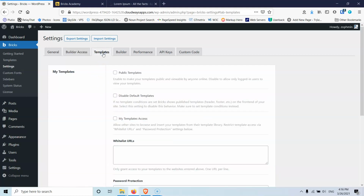After that, we have the templates. And here you can disable the default templates, and this is if you're going to use the header in many pages, but there are some other pages that you don't have to use the header and you're going to use something else, and you just want to disable the default templates. So you can then go into the templates and specify which pages you want to be enabled.